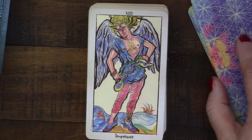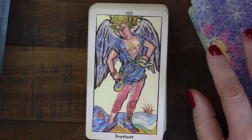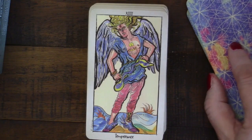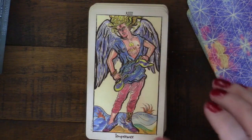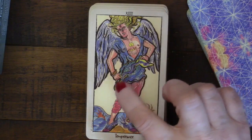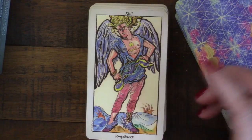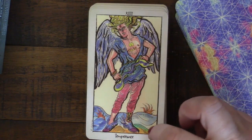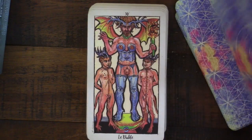We often see female Temperance, or sort of androgynous, where you can't tell as much. But there is a lot of the older decks that have male angelic Temperance cards. His hair is a little crazy for me, but he's an angel. I do like that you can see the fluid actually going in and out of almost like their glass containers there. We've got the winged boots that feel a little bit like Mercury. There we've got the being on land, but also the water. So it's just a traditional Temperance.